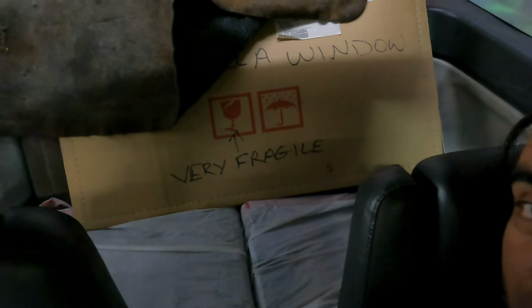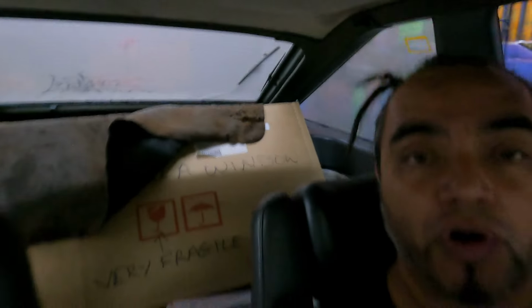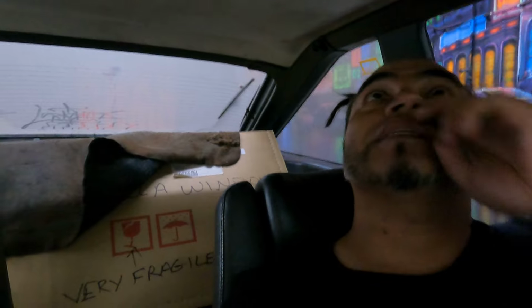I just have a bunch of extra parts back there. The back seat has that rear hatch window, and it also has an extra seat, an actual extra seat back. It's got the back part and also the buns where you sit down. And over there is the carpet. It's even got extra carpet. So literally it has all the stuff to put back together.